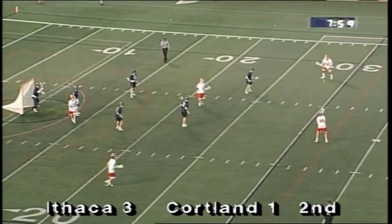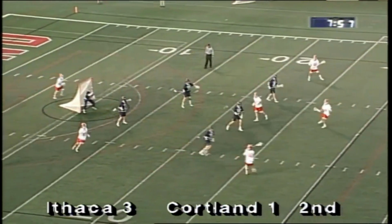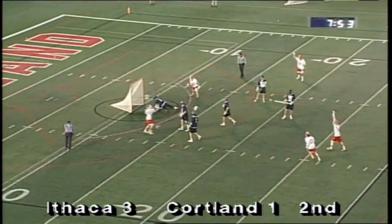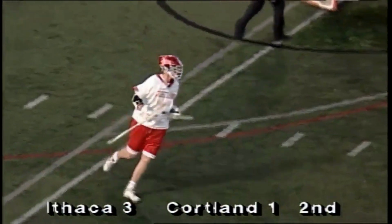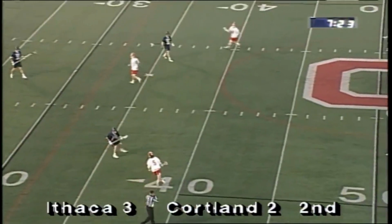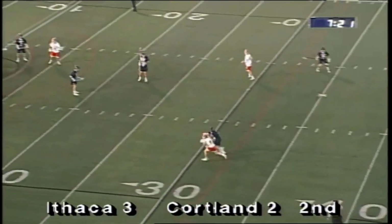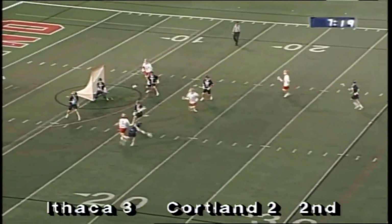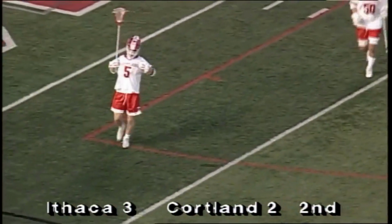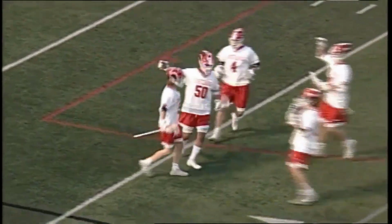Ball loose on the ground, scooped up and passed out here to Brandon Stiles. Pass inside, shot, and it's a goal! Dante Yakovo with the goal for Cortland, the freshman. MetLife Stadium in the Meadowlands, home of the New York Jets and New York Giants, for next year's Cortland Jug. And that is a goal! The Red Dragons even the score.